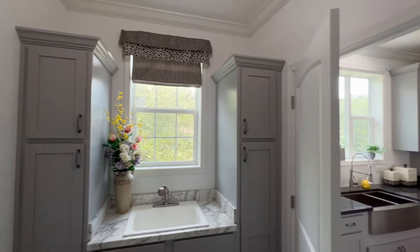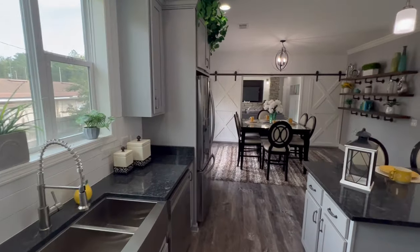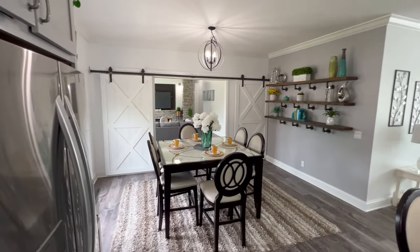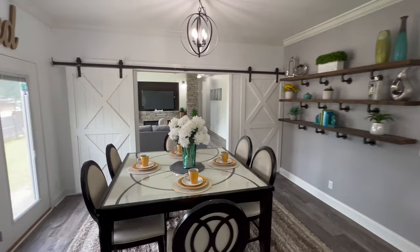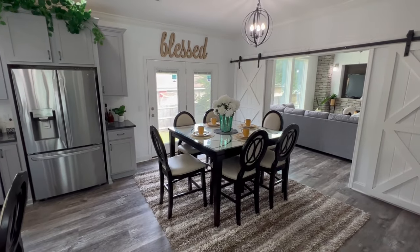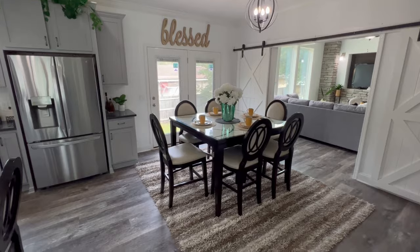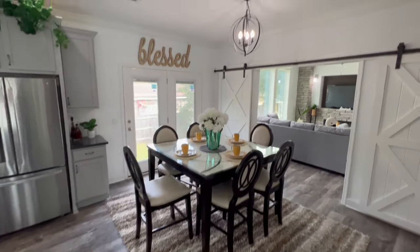All right, we got more house to cover, folks. So let's take a look at this dining room. Look at this gorgeous dining room. Let me give y'all a second to take a look at it. Very nice dining room. And this is a six seater, but I imagine you could definitely put an eight seater in here if you wanted to.